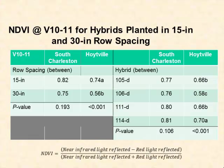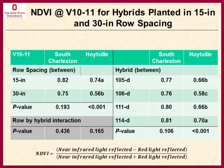For hybrid, we didn't see any differences at South Charleston, but we did see differences at Hoytville. And we didn't see any interaction at either of the sites. The hybrid responses or the hybrid NDVI levels, we didn't detect differences in hybrid NDVI levels at either location.